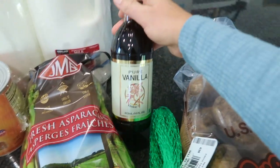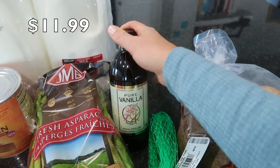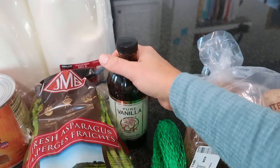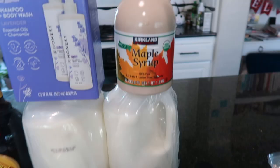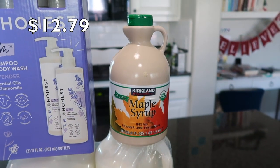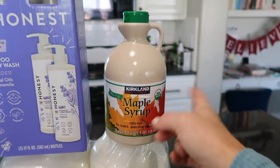I also picked up the vanilla extract. I found myself getting into my extra vanilla bottle, which means I don't have a backup. So this is the backup vanilla extract that I'm just gonna stick in my pantry. I did get some maple syrup because I do plan on making some maple Brussels sprouts as a side. I might shave those Brussels sprouts. We'll see what happens, but always needing that.